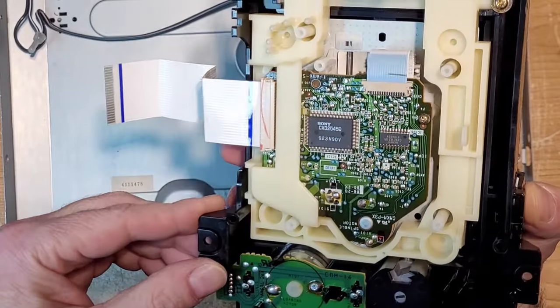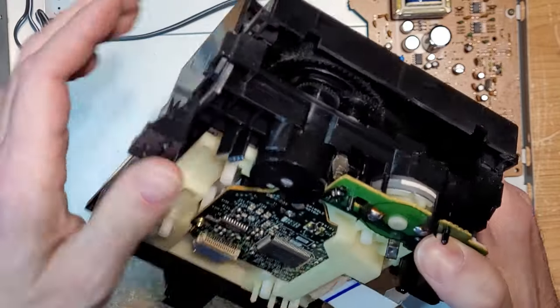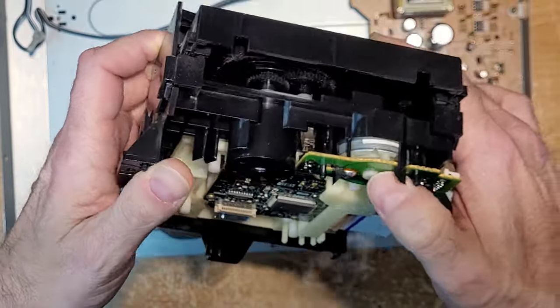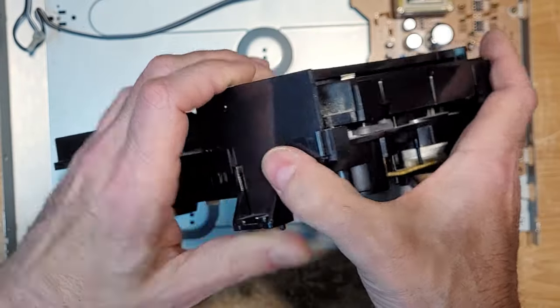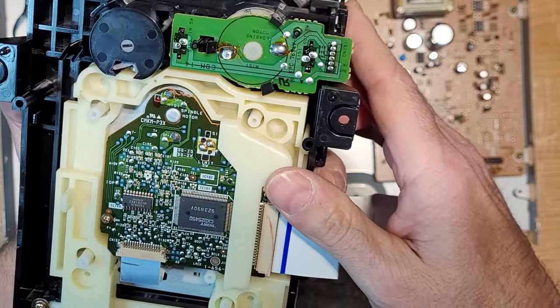Just your typical kind of cheapo transport. What's nice is it doesn't have any belts. That's a big plus. So it looks like the tray is just gear driven, which is pretty great. No belts to worry about.